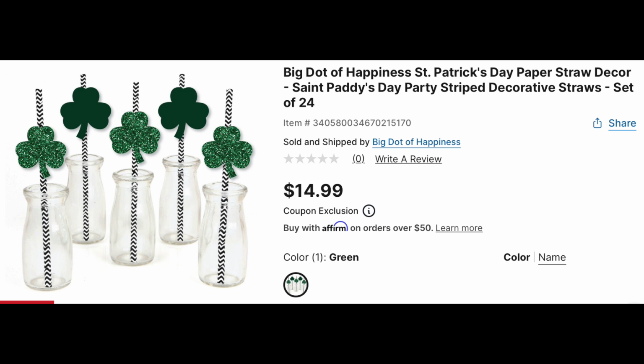And then here are some decorative straws for St. Patrick's Day. It comes in a set of 24, and they are currently priced at $14.99. I just think these add such a fun touch, especially if you are throwing a party or hosting a gathering. I think guests will love to have these.